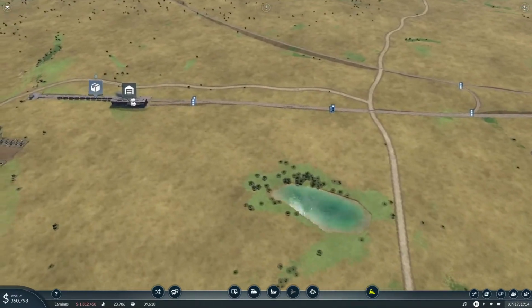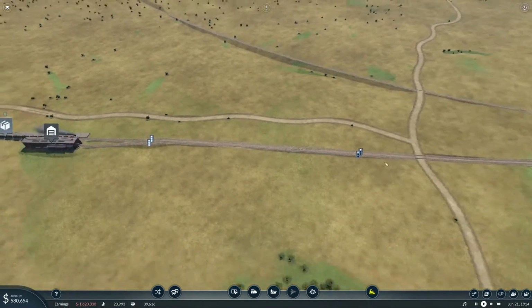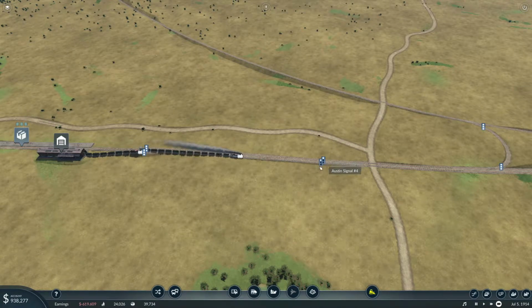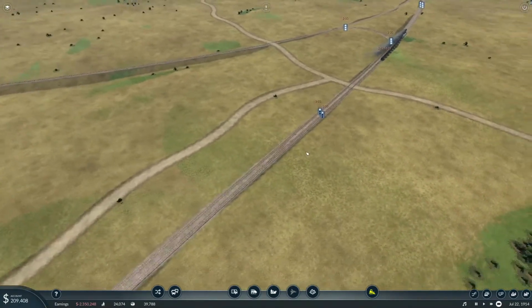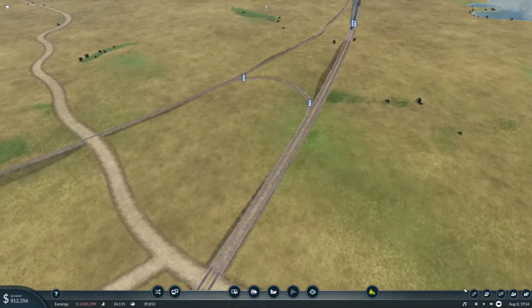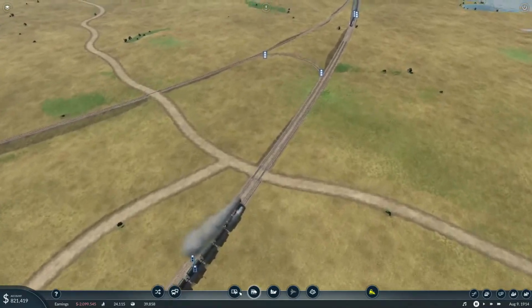Right, and then we're going to have a look, see whether I've done this right. Now, in theory, he should come out, switch onto this route, and then join his track. Now, we'll see whether I've set it up correctly. There's a chance I haven't because I think these are one-way signals, so there's a chance he can't cross. But we'll see. Maybe I did do it right. Yeah, he stopped here. Why? You should have crossed here where you had the chance.